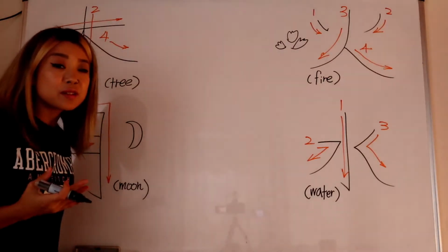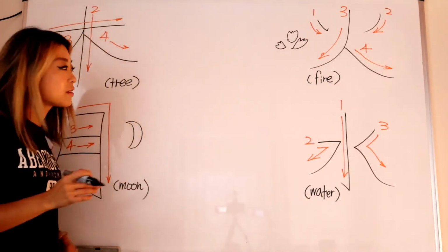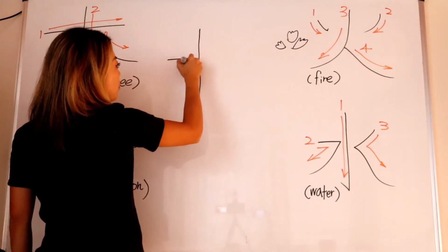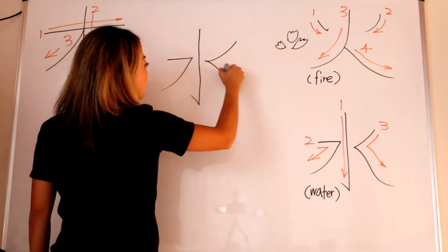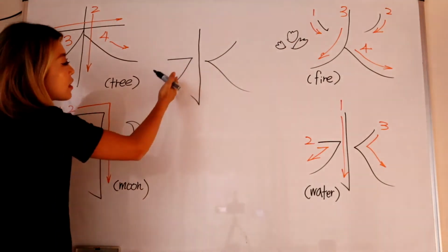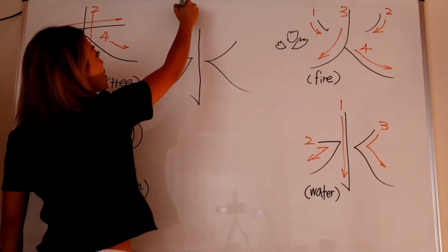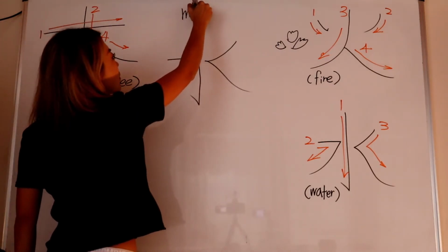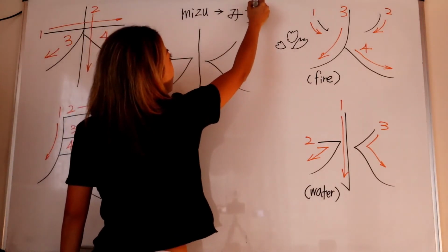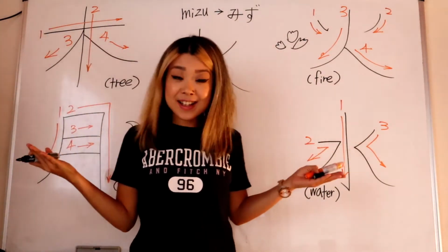So you already learned 3 kanji and the last kanji is water. 1, 2, and 3. It's a little bit difficult to imagine that this is water, but you can see something like a flow. So that's the water. So the pronunciation is mizu. If you know hiragana, mizu. So, how was it? You already learned 4 kanji.